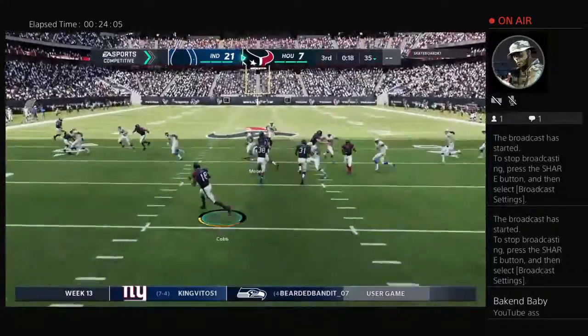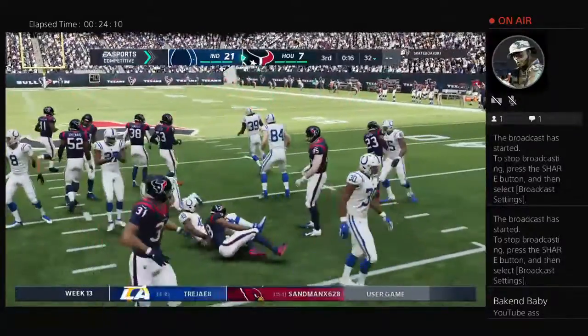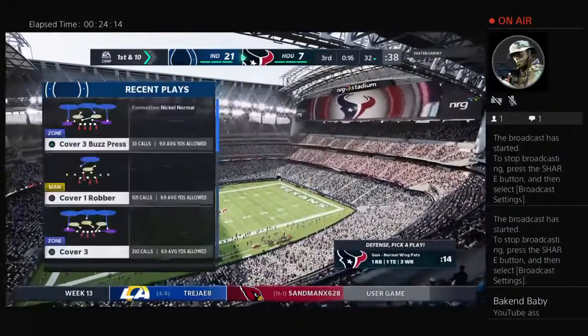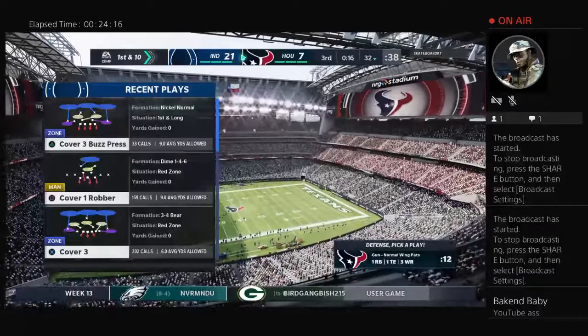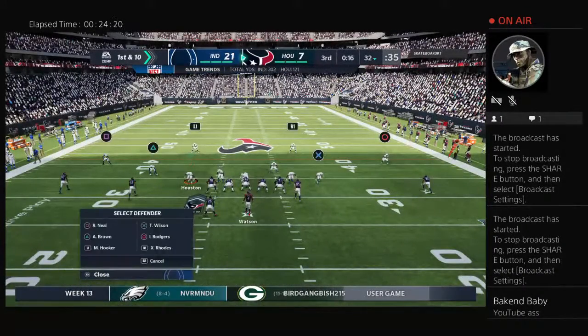Here comes Cobb. And they're going to start this drive in pretty good shape as they get it up past the 30. The Texans take over first and 10 at their own 32-yard line. Houston's offense already at the line, set to get going.